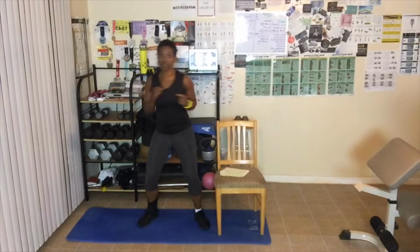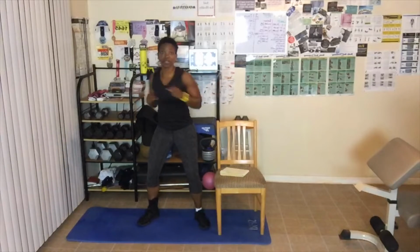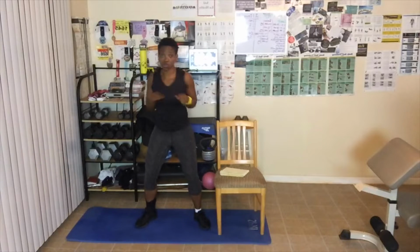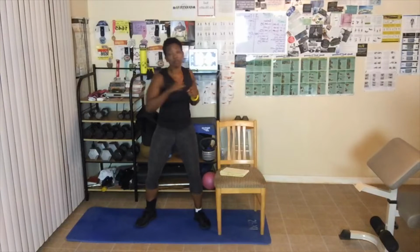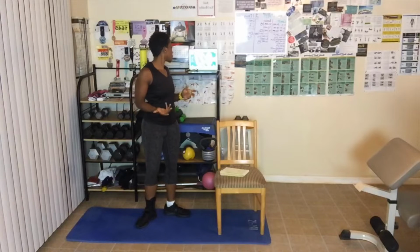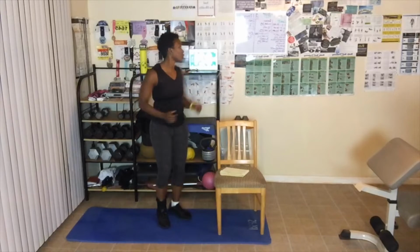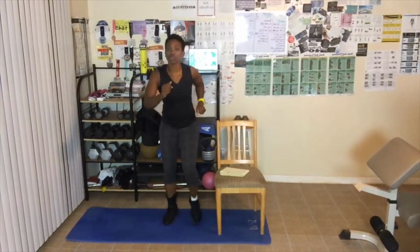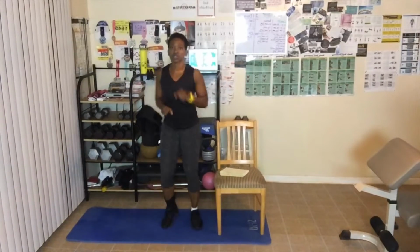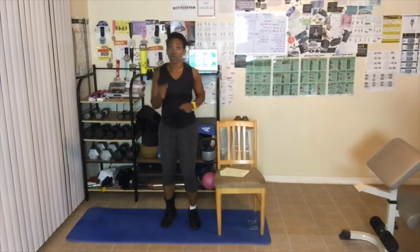Punches. You keep your feet stationary, just twist your upper body. This actually works your waist. So you can twist your arms to the side, or you can come straight down. That's less twisting, right? Now, if you have a back issue, don't do those. I don't want you to twist. I just want you to punch forward, just like this, without the twist.